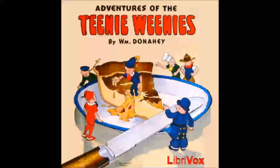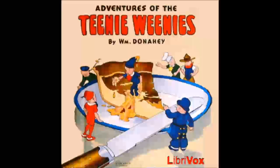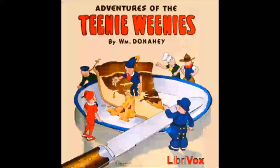and it didn't take the two Teenie Weenies long to grab a few clothes and scramble up onto the roof, for the water was almost up to their necks and was rising fast. The rain had stopped, but it was pitch dark, so the little fellows could do nothing but put on their clothes and wait for daylight.